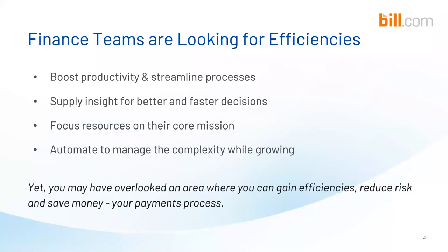A place to gain efficiency is by using technology. So we want to use technology to boost productivity and streamline processes by automating manual repetitive work. Supply insight for better and faster decisions by integrating the financial tech stack, gaining real-time reporting and insights. Streamlining process and gaining real-time visibility into the cash flows lets finance teams focus resources on their core mission.